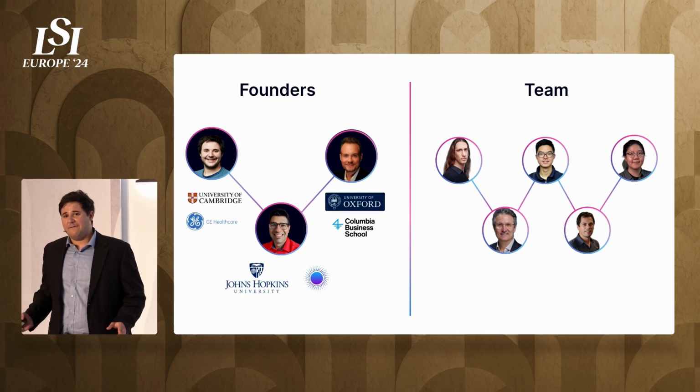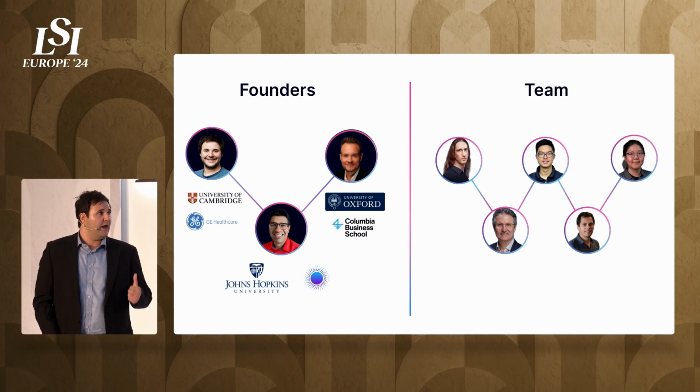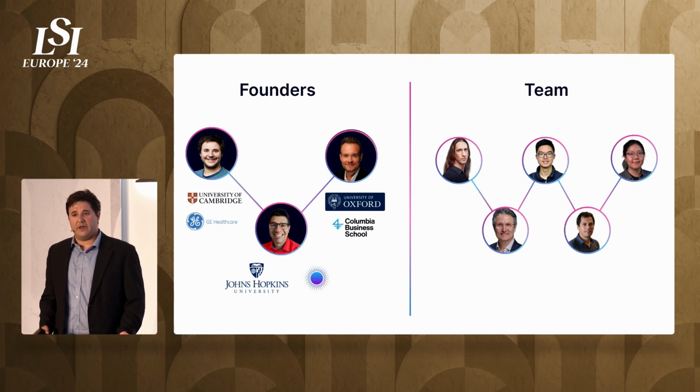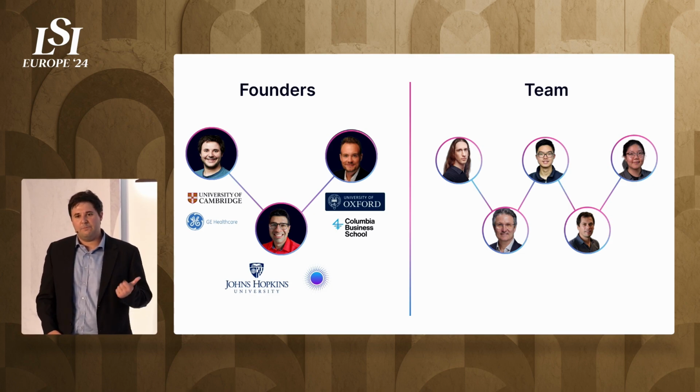Team, so we have a phenomenal team. We're based in Cambridge, the UK, and we've done incredibly well out of recruiting directly out of the university and also the local biotech cluster, which is one of the best biotech clusters in Europe. So we've got plenty of expertise in AI, machine learning, data science, and imaging.